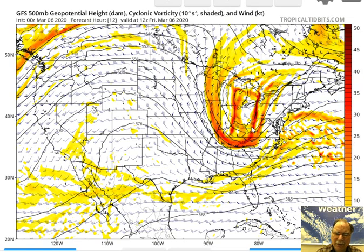Indeed it is, but this is the clipper system. It's been dropping southeast over the past few days from southern Canada into the northern Plains, the Great Lakes, now the Ohio Valley, and moving into the mid-Atlantic region. Once this gets absorbed into the overall system, that surface low pressure over the western Atlantic will intensify rapidly. And I mean rapidly. It'll drop many, many millibars in just a few hours. Could lead to hurricane force winds out over the open waters of the western Atlantic.